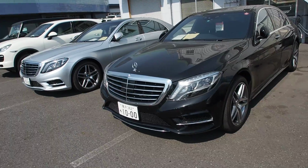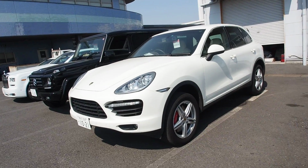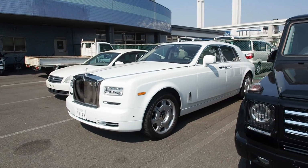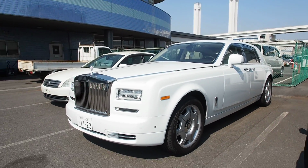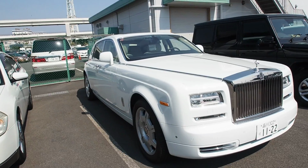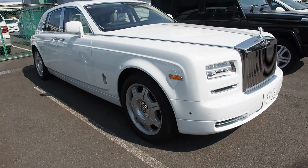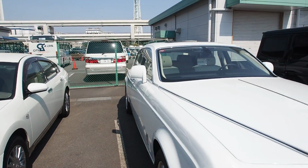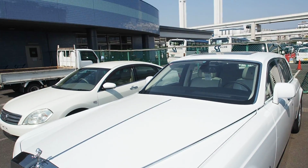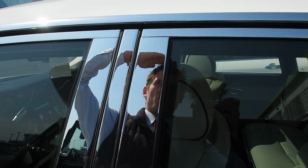S-Class. More S-Class. I don't know why this one's here. G-Wagon. They're everywhere in Japan. Rolls-Royce. These cars are giant in person. It's so weird because, you know, Bentley is saying, we want to make an SUV. This is basically like an SUV. You always think that this is car-like, and this is truck-like. The roof is not really that much different. This car's almost as tall as I am.